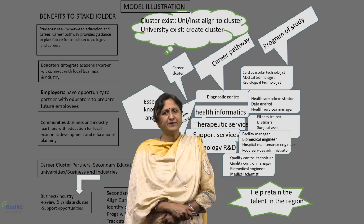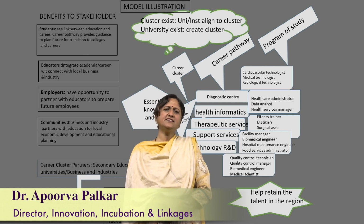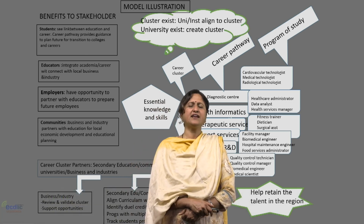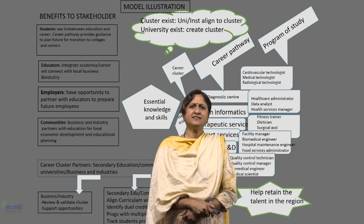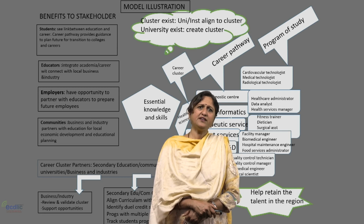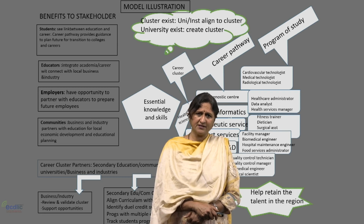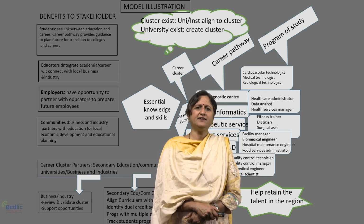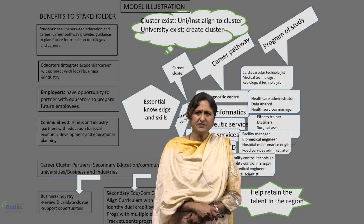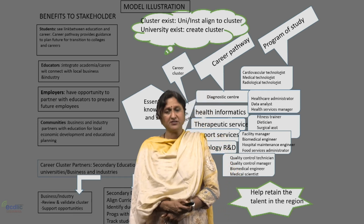So, this will help retain the talent in a given region. Precisely, this model speaks of understanding how you align the skill to a given cluster in a given region. So, this will definitely help the students, it will help the educators, it will help the employers, it will help the community at large. And this is where India needs to buck up and reach out to such standards if we really want to have alliances and partnerships with overseas partners.